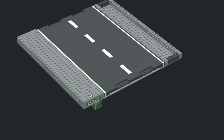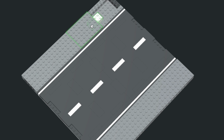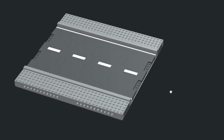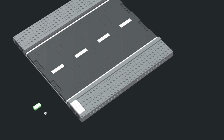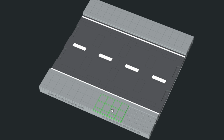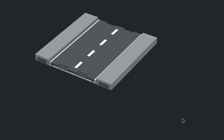So what we did was we started by building the roads, and the goal for this is to build it pretty modular. That way we can build it in sections. And so we were doing the classic Mills road system, tweaked for the modern road plates, which came out in 2021 that Lego put out. But the beauty about this is it creates a very, very modular design.